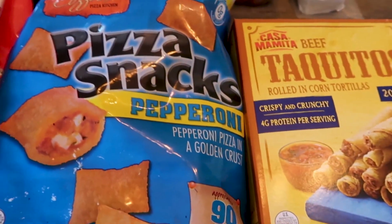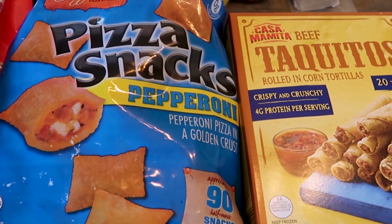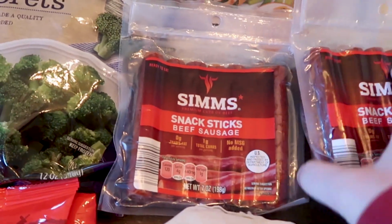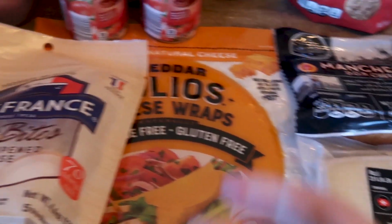Restocked on some snacks for them. The snacks were completely out. We used all of them in January, so a couple different snacks. Jason got these beef sausage sticks to take to work to have a snack to eat at work. And then I got a handful of cheese things.